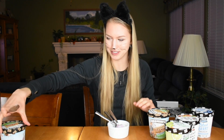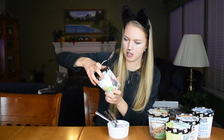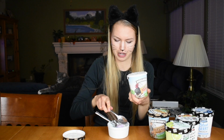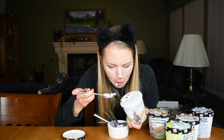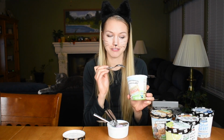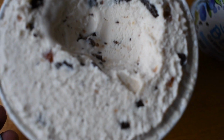And then the final one is the Ben & Jerry's Cherry Garcia. I've had this one before, but it's been a while, so I don't exactly remember how it tastes. I really love this one. I love the cherries and the little fudge bites in that as well.